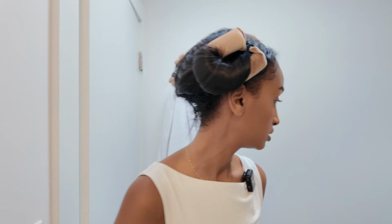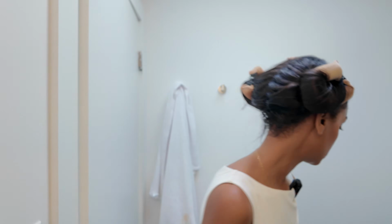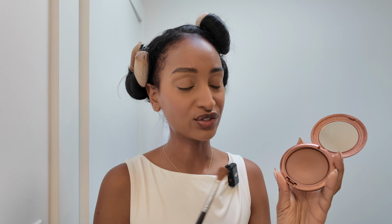This is like the base. I'm gonna set my face real quick. This is the Urban Decay All Nighter. Amazing. Next, this is what I like to do as far as eyeshadow.